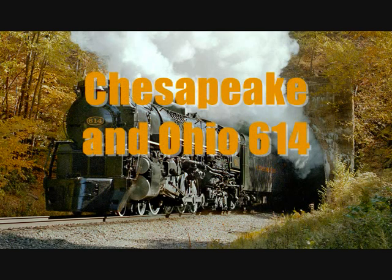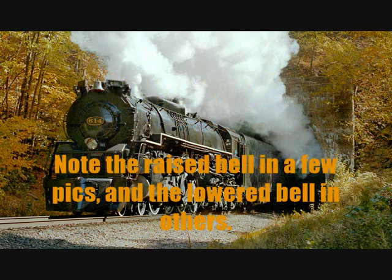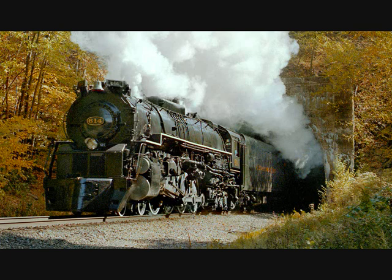Number 13. Chesapeake and Ohio number 614. Before we get into the story of this locomotive, I would like to apologize for the fact that Chris and I have actually been here before. In fact, Chris has been here twice before. But now to kind of even the odds a little bit, I'll be doing the bulk of the narration.